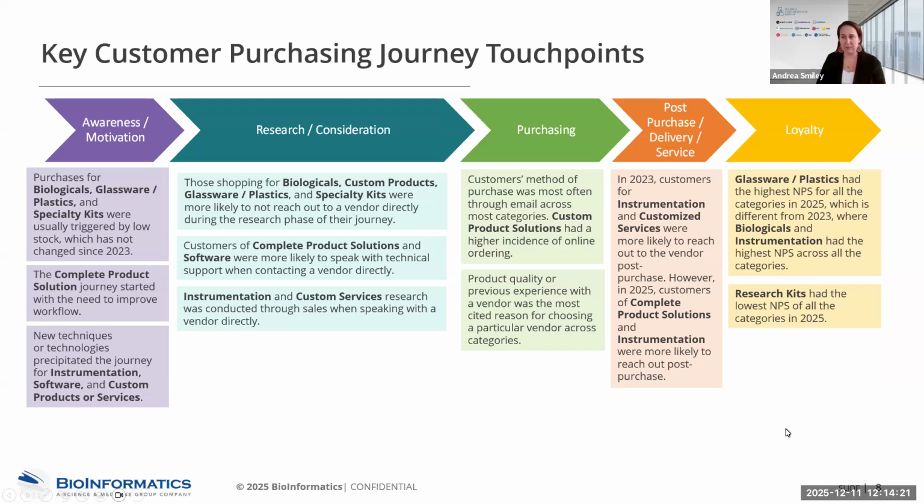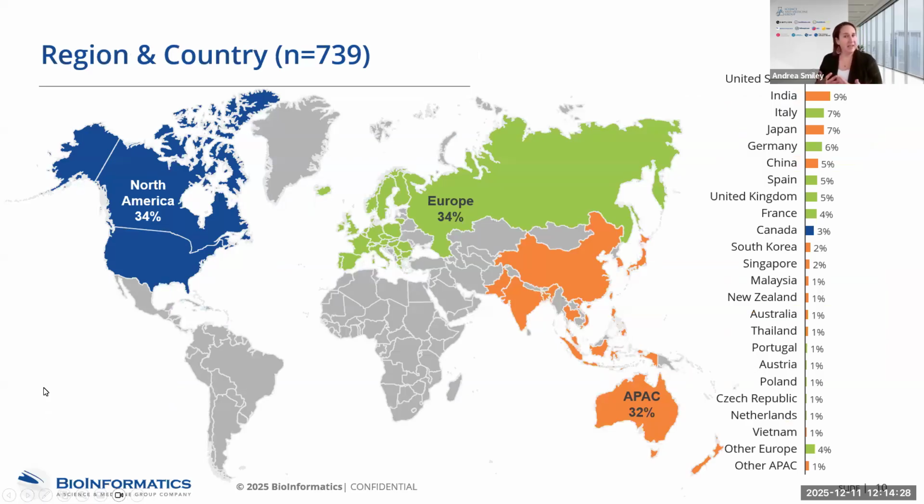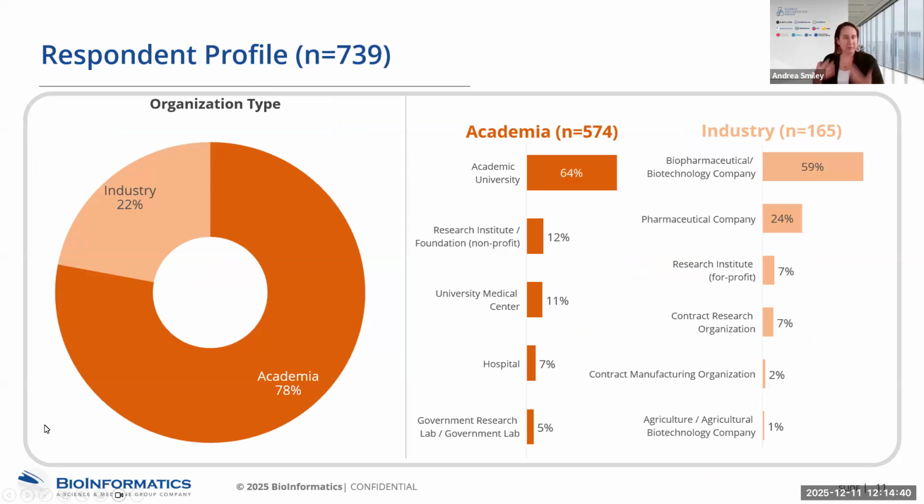I'm going to take a moment now, and we're going to just skim through a couple of quick demographics. As you can see, most of the respondents here were split pretty evenly across North America, Europe, and Asia Pacific. We see that the majority of the respondents we talked to in this particular study were academics with 78% and about 22% being in the industry. Most academics coming from a university and most of the people in industry coming from a biopharmaceutical company or a biotech company.